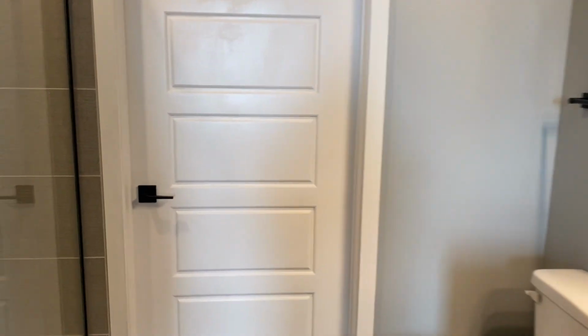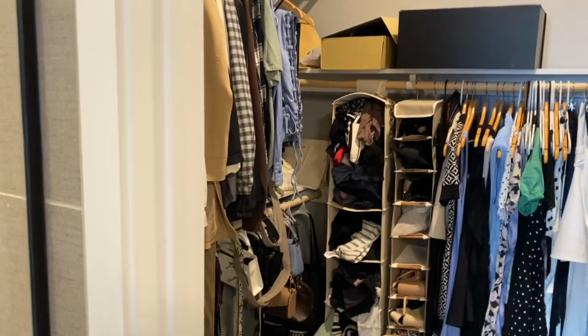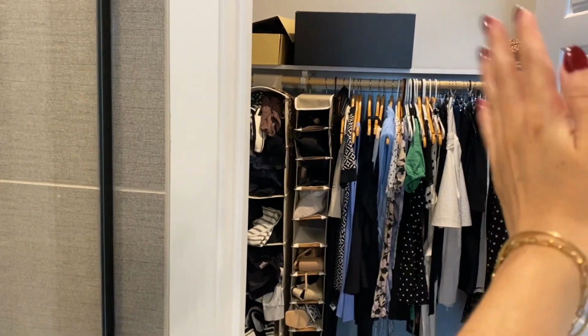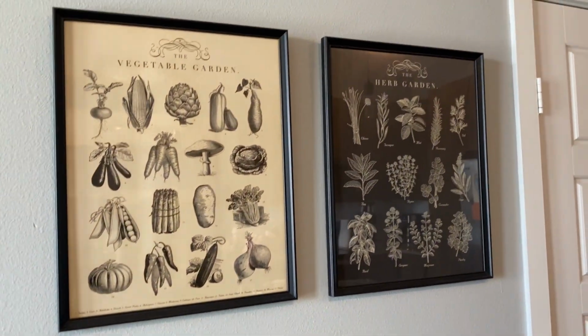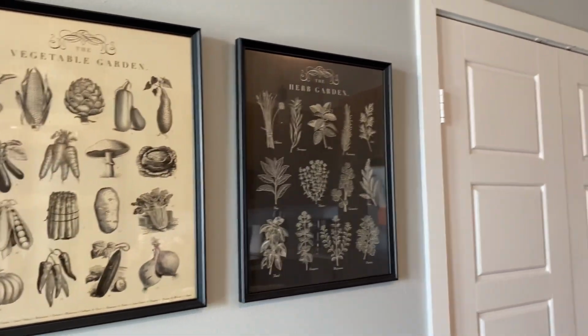And this is the walk-in closet. The closet is a bit of a mess, but I'll show you just so you get a sense of how big these closets are. This is my side, and then his side is over here. I may have forgotten to mention these. These are from IKEA, and once again, were brought from my old apartment, like most of the stuff in here.